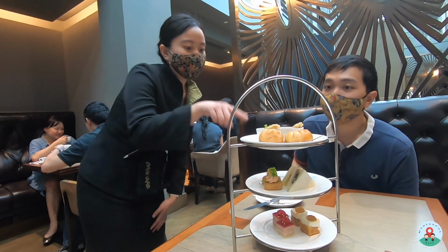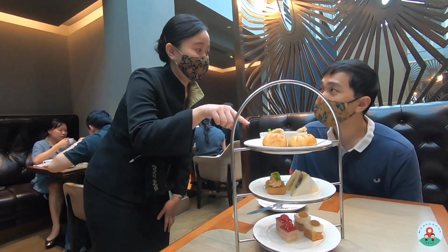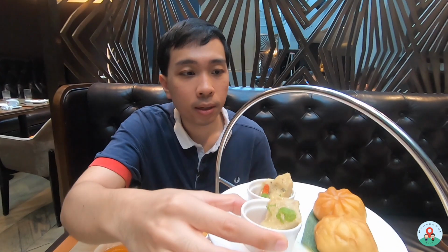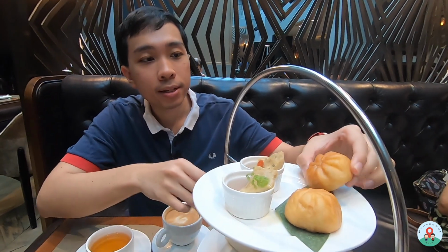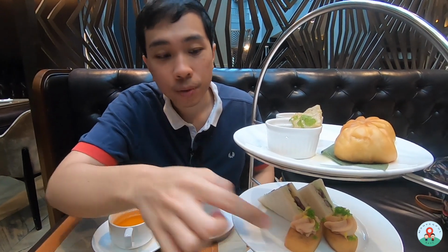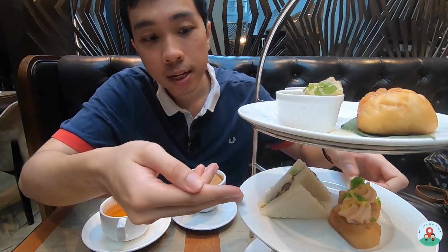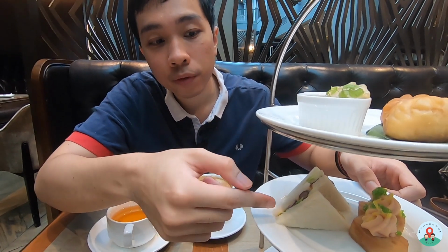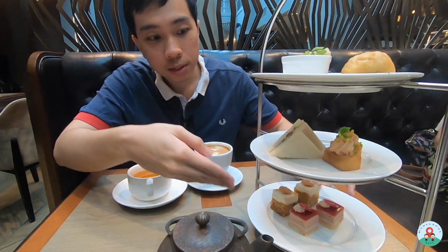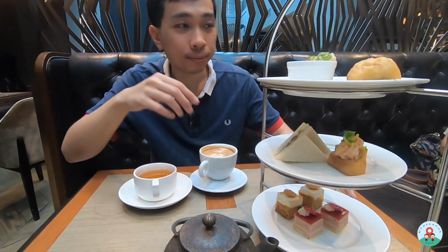So there's a 3-tiered afternoon tea set. And quickly introduce to you the first one over here. This is the beancurd prawn roll. Here is the salted egg mantou. Looks great. Below here, this would be the salmon mousse sandwich. Over here is another sandwich. This one is a chicken with cucumber and a Greek yogurt. And finally, we have the desserts, which is a raspberry cake as well as a fruit cake.